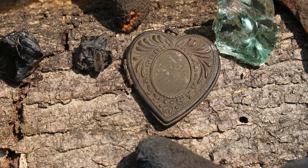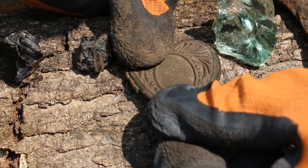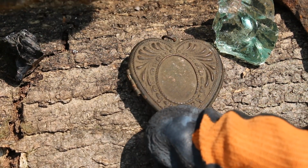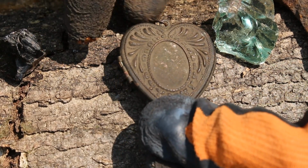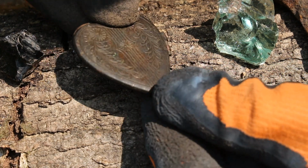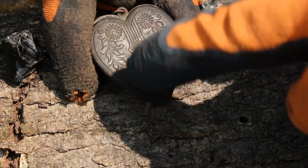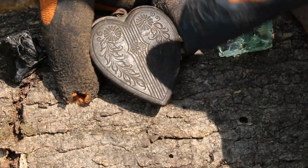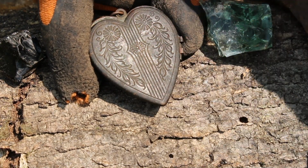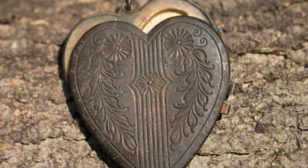So the first thing that I've got to show you is this locket. It's like a brass locket and it doesn't have anything in it. If you open it, it falls apart, so I'm not going to do that. If you look at the back, there it is, that floral pattern with lines, like that gaudy floral pattern. I think they call these Edwardian style lines. And since it's a heart-shaped locket, I believe it belonged to a woman.